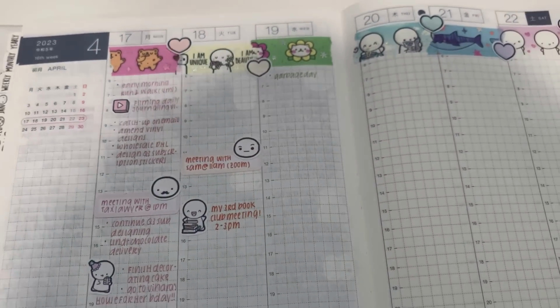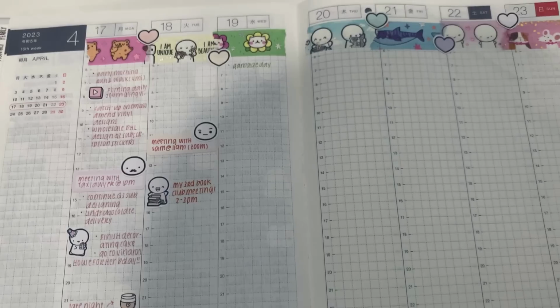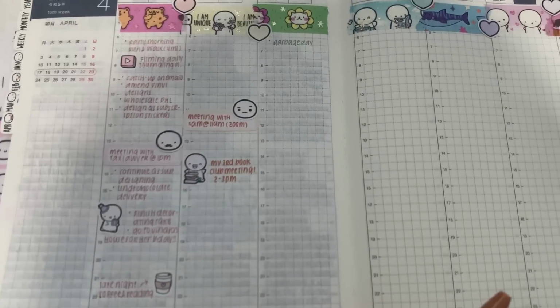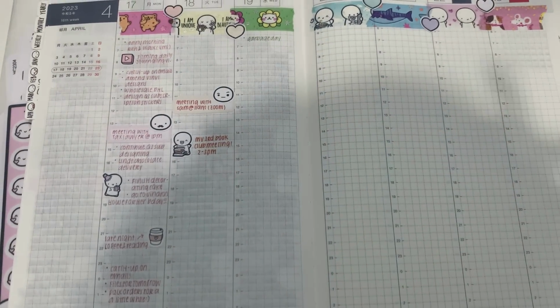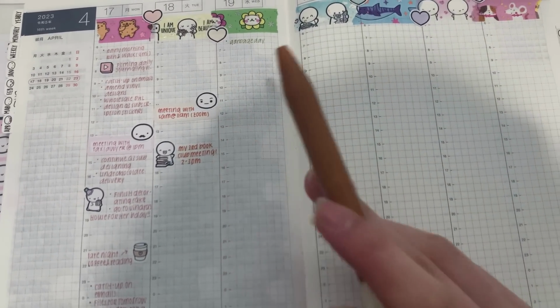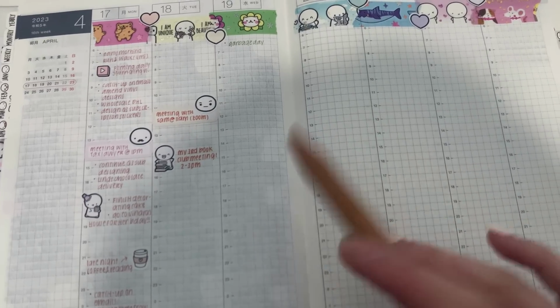This is my weekly section so far, and as you can see, I'm kind of having a planner crisis. All of my previous spreads are with black ink, but for some reason this week I am gonna use colored gel pens, which I have never done before, and I'm kind of doing this rainbow thing. Why am I doing this?